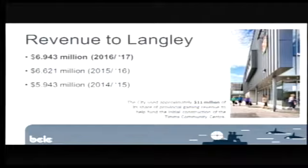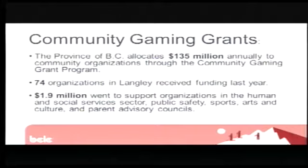Gaming revenue also benefits community nonprofit organizations right across the province, and that's through the Province of BC's Community Gaming Grant Program. Last year, the Province of BC gave out $135 million in grants to nonprofit community organizations, 74 of which were right here in Langley.